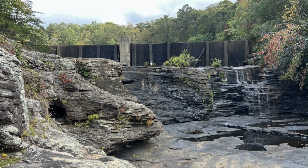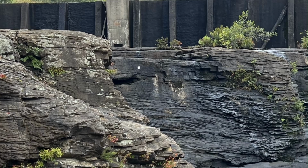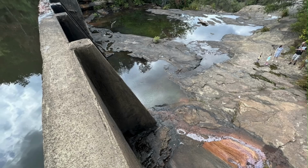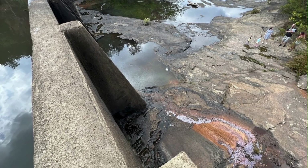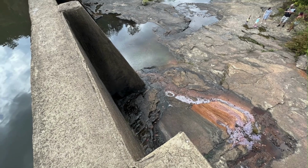Here's a shot right down from the falls a little bit, or the dam. And this stuff is looking mighty structural. More structure, huge block lines. We've got really cooked on the outside over here. What a piece of work. Construction.